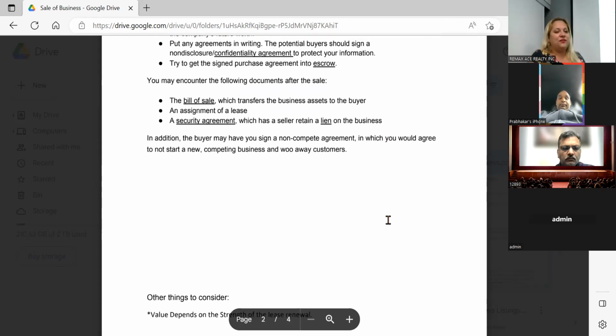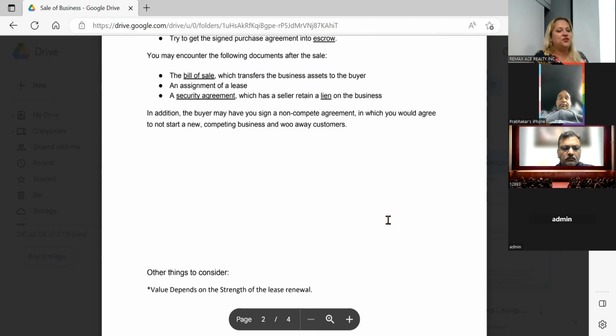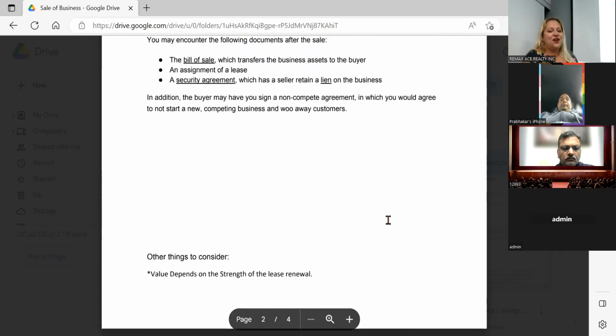So you may encounter the following documents after the sale: the bill of sale, which transfers the business assets to the buyer, the assignment of lease, and the security agreement, in which the seller retains a lien on the business, right? In addition, the buyer may have to sign a non-compete agreement.